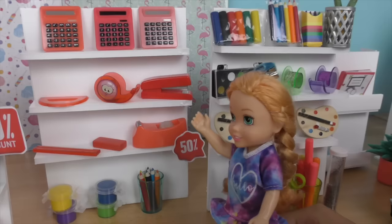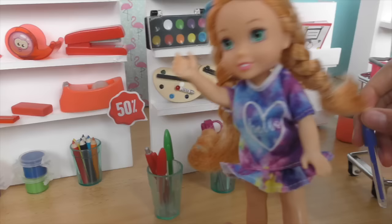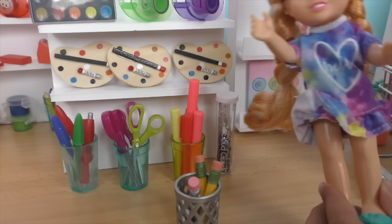Okay, we really like these ones. These are perfect and they have a rubber on top. This shelf is like a red shelf. It has calculators. Well, we're going into second grade, so we might need one of these to do hard sums. Oh, I've remembered what I needed. Because I was doing arts and crafts, I need some sellotape. Purple matches my dress. Let's pop these in the basket.